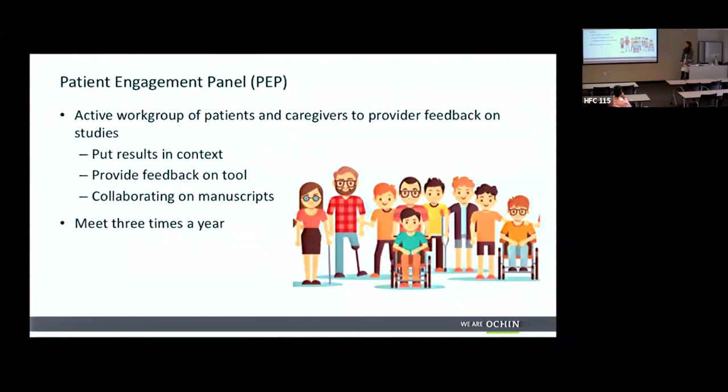And a lot of our PEP members have some expertise in the topic that's being studied, but it depends. Speaking from experience, they are a very useful tool because it's not a voice that we often get to have in research, but to be able to tap into the patient experience is really important.